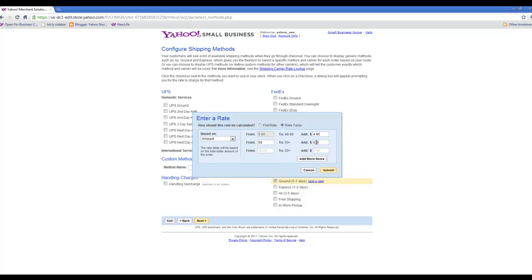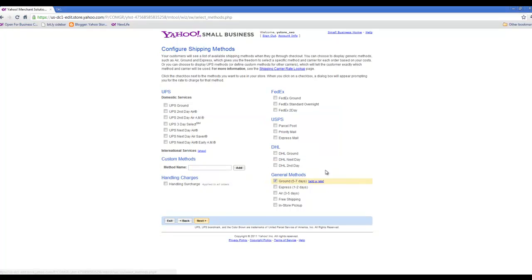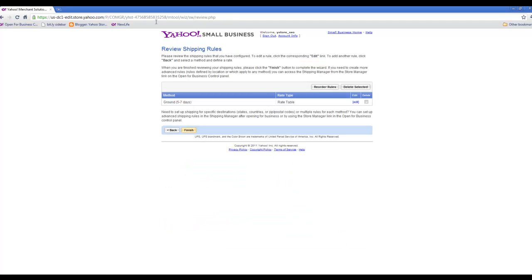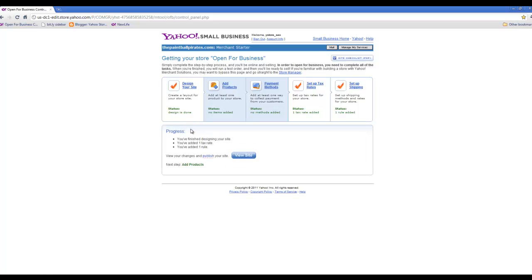And if you look at this, this has been changed up here. 0 to $49.99, add $4.95. And then 50 on up, add $0. And then we can just click submit, and we can click next if we're finished. And here we go. We've got ground 5 to 7 days. Here's our rate table, and we can go in and edit it if we need to. We can delete it, or we can add others. You can really get more specific, and this is where we're talking about for Andre, who's got all kinds of different shipping needs. When you go into the actual shipping manager, I'm going to take like a real quick trip in there.